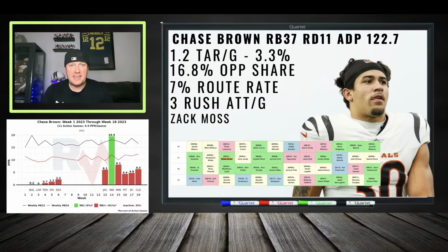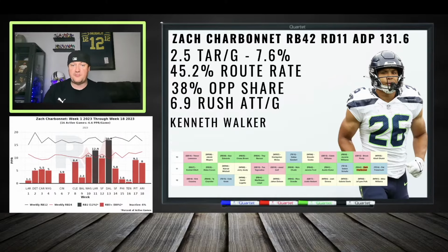He's got the speed and the pop in his step to really be transcendent in this offense, especially given a good run of opportunity. He's a guy to get in double-digit rounds that has some upside. He's in an offense that pushes the pace, that can be explosive. Brown could be a good fit for your fantasy team.